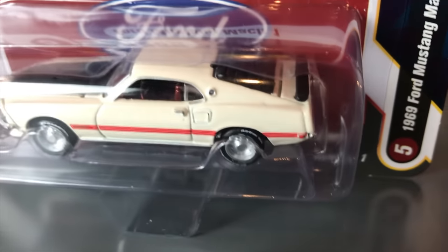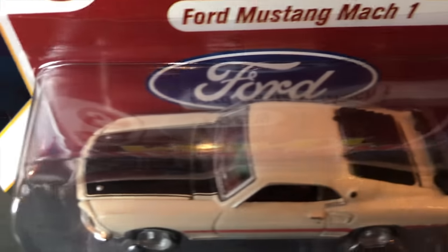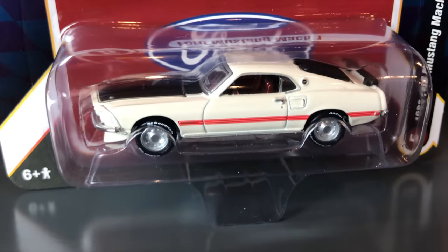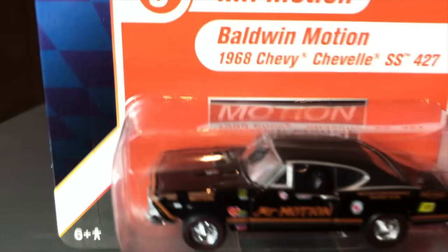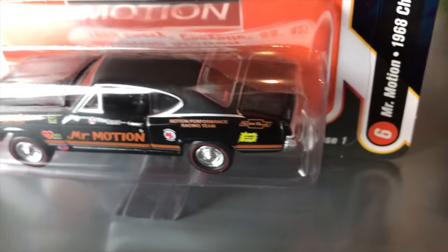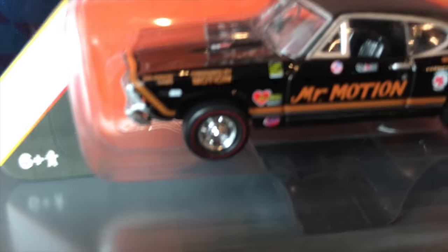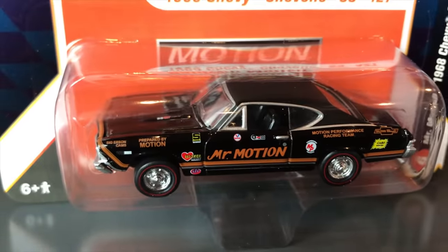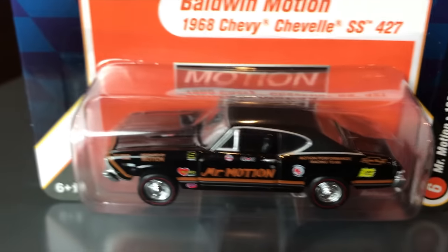Here it is in white, has the black hood on it, black spoiler, and the red striping along the side, which looks great on that car. And white letter tires as well. Really good detail on all these Racing Champions cars. And then lastly, we've done a lot with Baldwin Motion. This is the Mr. Motion 1968 Chevy Chevelle SS427. Great looking car for this one. Gloss black with a lot of those Baldwin Motion, Mr. Motion decals along the side of it. It's got a flat black for the vinyl top and tons of nice, cool painted details on that one as well.